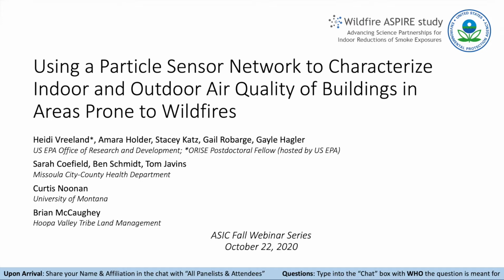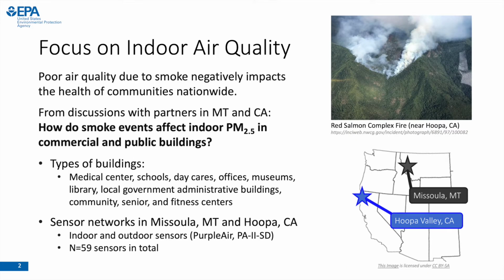To preface this presentation, this work is part of the Wildfire Aspire study. These research projects involve local stakeholders in the research process, so our community partners helped us identify their greatest needs and what EPA could do to help. We know smoke negatively impacts health, and this affects communities across the country.